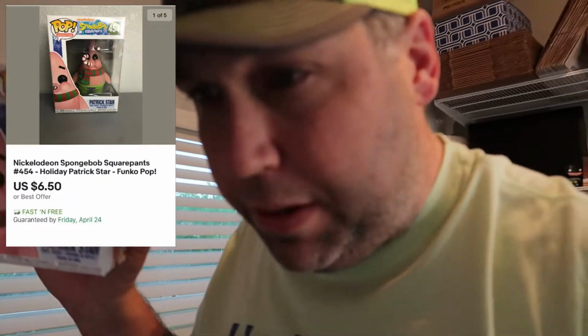So the next thing that sold was a Funko Pop SpongeBob SquarePants, number 454. This is pretty cool, and it's Patrick. He's got a little candy cane in his mouth there. Patrick Star Funko Pop sold for $5.50. Free shipping, so buyer's all in at $6.50. We'll go ahead and get that shipped out.